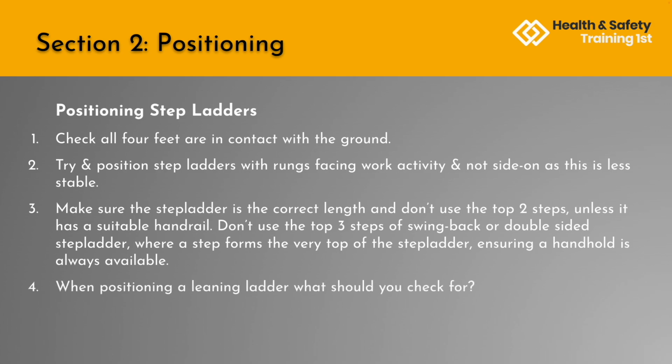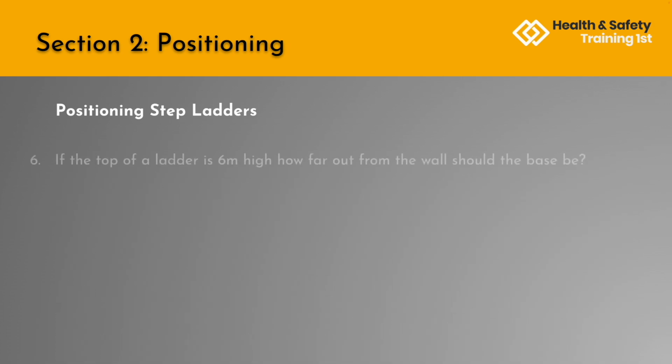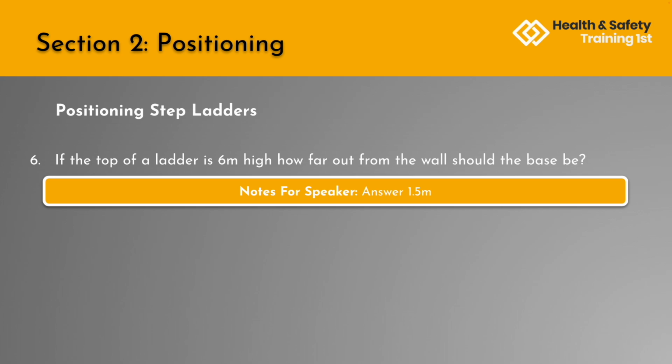Ask the group, when positioning a leaning ladder, what should you check for? Check points on the previous slides for positioning information. If the top of the ladder is 6 meters high, how far out from the wall should the base be? Again, the answer to this is 1.5 meters, using the 4-in-1 rule.